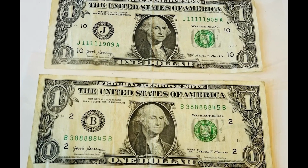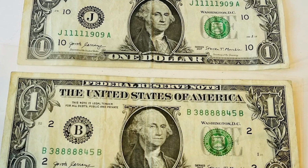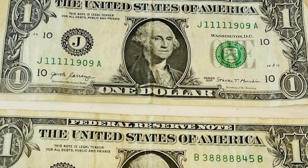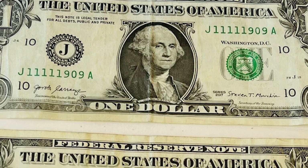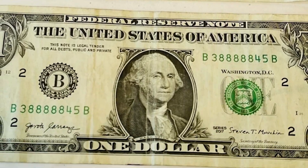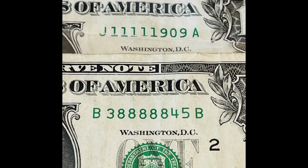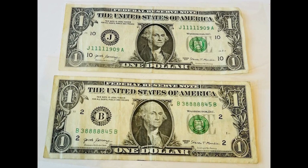Next, and not many people know about this, if you look at the district numbers around the bill, you're going to see on the top bill there are small number 10s, there are 4 of them. In the bottom bill, there are number 2s. So here's the thing, that district letter and the district number should always be the same in the alphabet. For example, B is the second letter in the alphabet, so there are 2s around the bill. J is the 10th letter in the alphabet, so there are 10s around the bill. If that letter and those numbers are different, that means your bill could be incredibly rare.